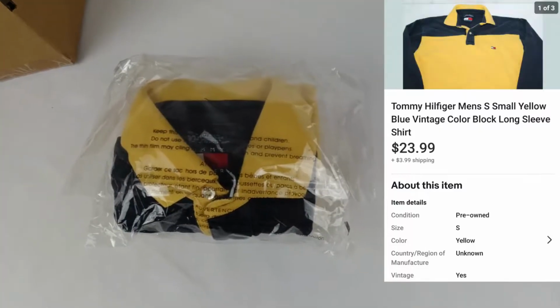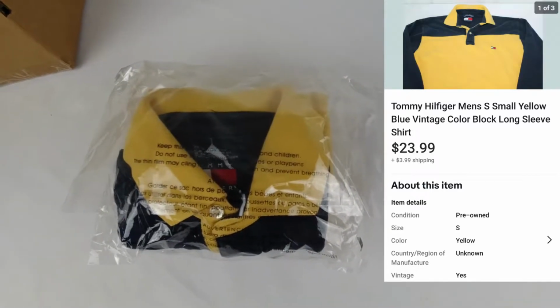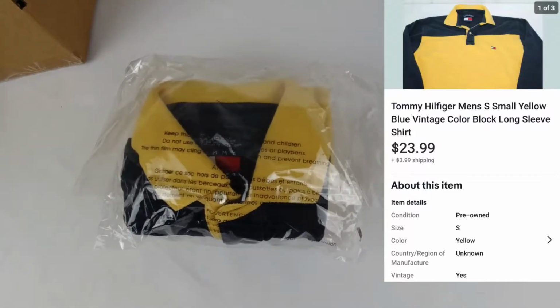Today is October 14th, and we only sold one item yesterday. Let me show you what that item is. This is a vintage Tommy Hilfiger rugby style shirt. It sold for $23.99 plus shipping, and I paid $1.50 for it at a local thrift store.